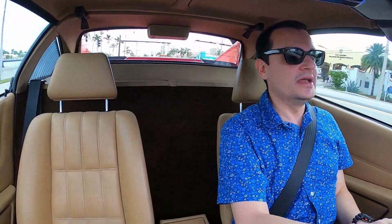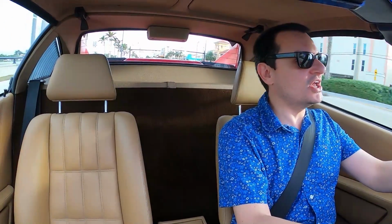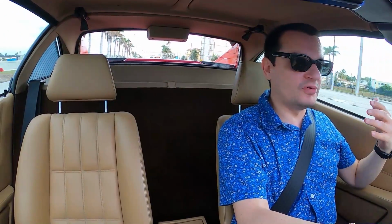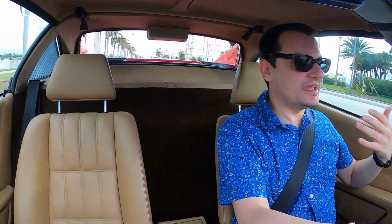And it drives absolutely amazingly. I mean, this is a true driver's car. The reason it performs and handles so well is because it's a small car, and it's a very rigid chassis, and it feels like you're driving a go-kart.